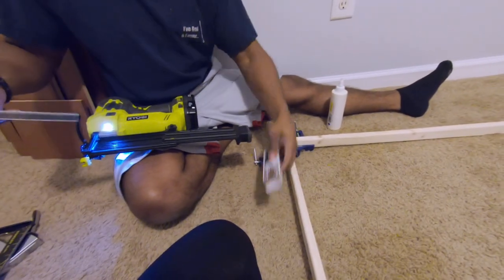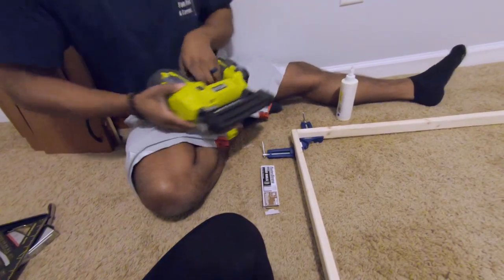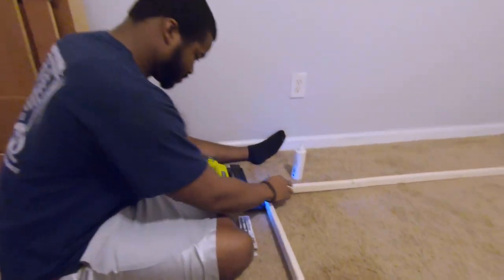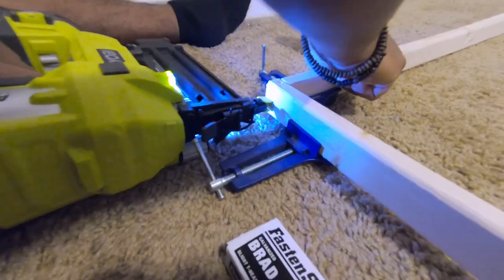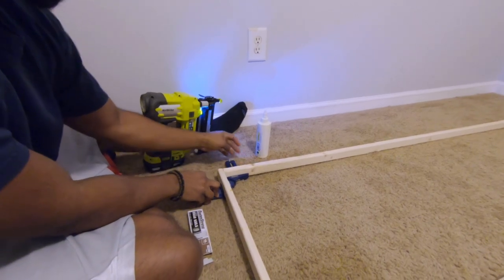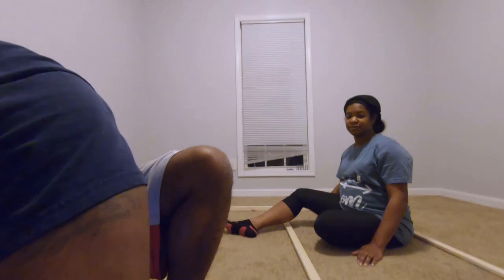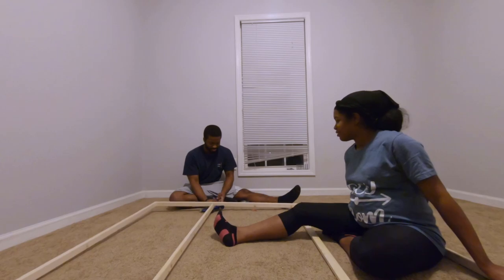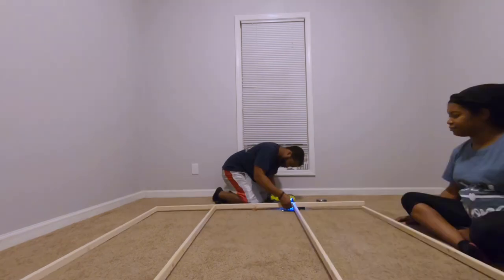So we usually unload the nail gun just because I'll give you some space. One down, several more to go. You also need a tape measure as part of your tools. That would help. We'll link the website below to how you do it.